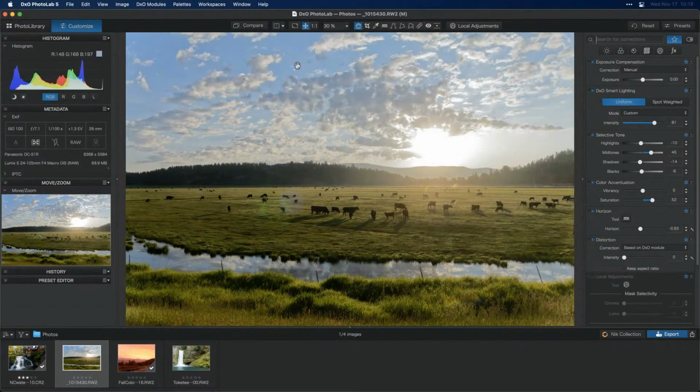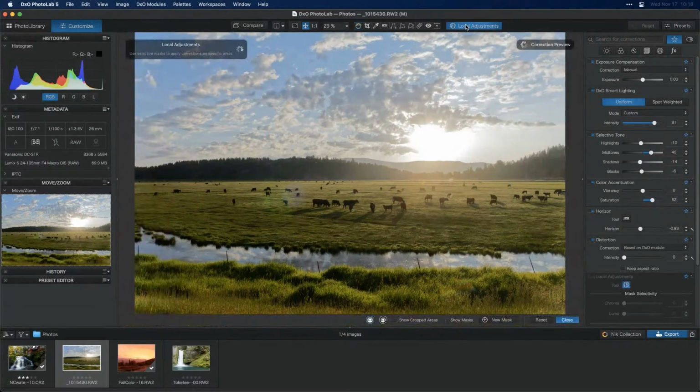But I want to do some more to the sky, and I'm really going to have to take care of this kind of blown out section here, which again, I want it to be blown out, but it's not looking so good here with these funny edges. So I'm going to want to take care of both of those things. To do this, I'm going to go into local adjustments.